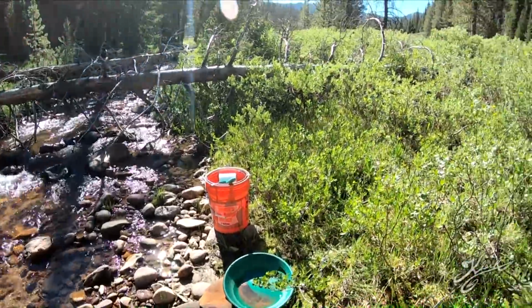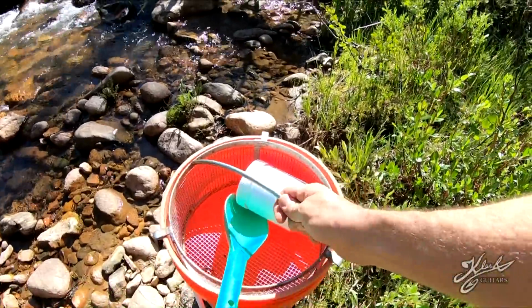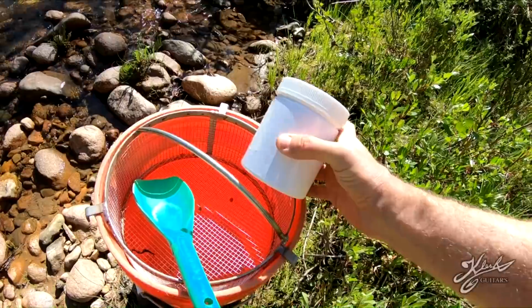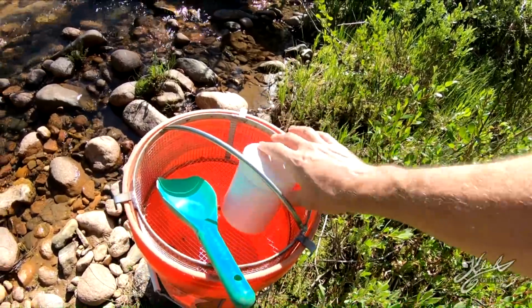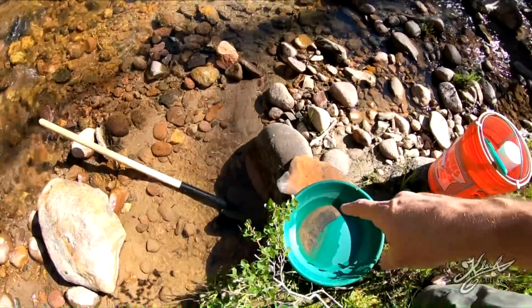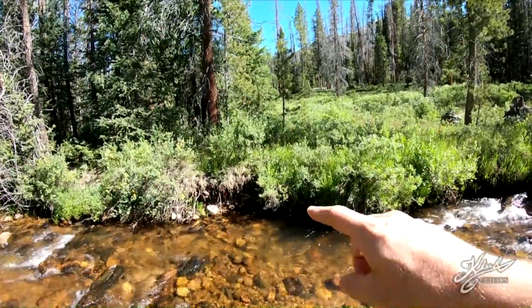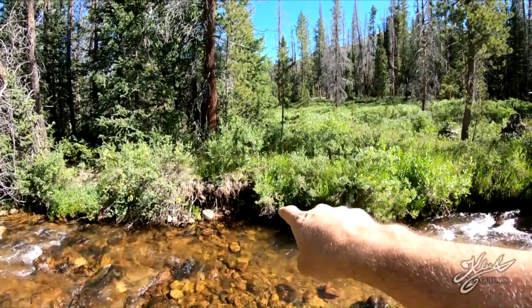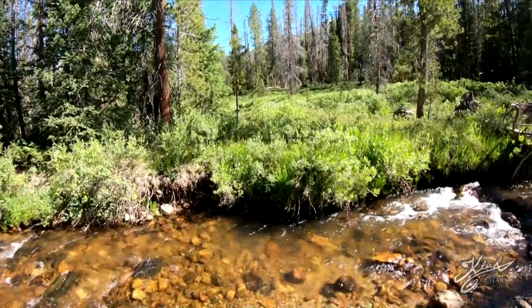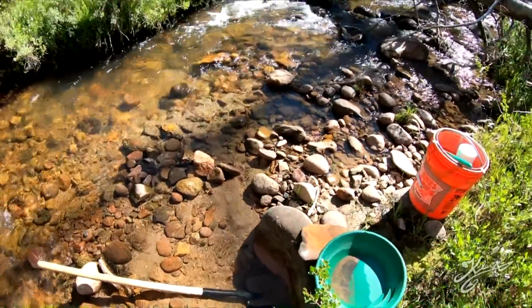But all I'm gonna do is just use the bucket, the classifier, a small scoop. This little jar is for keeping black sands that I find. I have my snuffer bottle in my pocket, Garrett Super Sluice, my good shovel, my new one, and right over there you can see some cobbles underneath. I think I'm gonna dig some of that out as well, but I'm really gonna focus on behind this rock where I found that big flake.